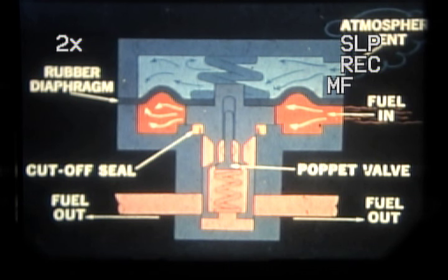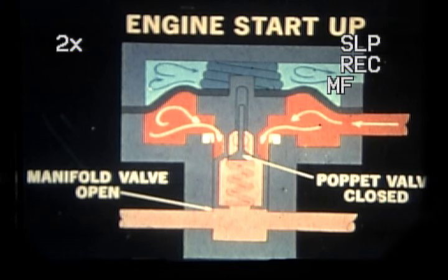Let's take a closer look at this poppet valve. During engine starting conditions, fuel enters the diaphragm chamber and the cutoff valve begins to open. The poppet valve will remain closed until the cutoff valve is fully open. This illustration shows the cutoff valve just reaching the full open position. Notice that the poppet valve is still closed, and this is just how it should be.